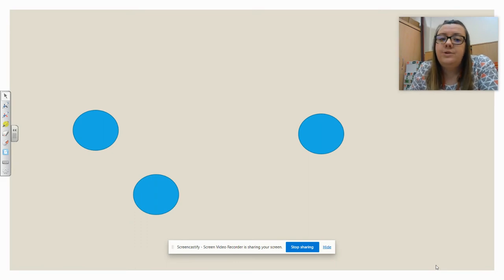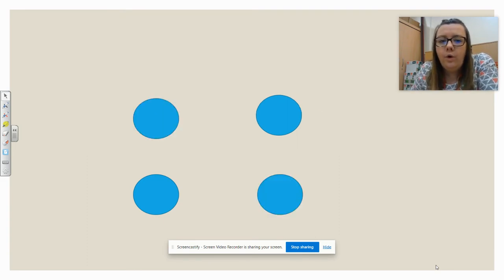Most of the children in reception can now explain that 3 is made up of 2 and 1, and they can see that in the image displayed here. This is another image of 4, and we would expect the children to be able to explain that there are 2 and 2.